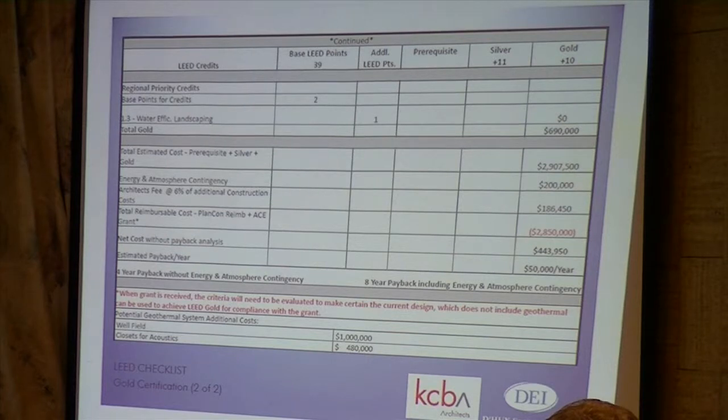to this whole thing, is when we get the ACE grant, hopefully the 21st of November, the ACE grant submittal was based on geothermal. Both grants are based on achieving LEED Gold, and we are going to achieve LEED Gold, but we're not using geothermal. So when we get the grant, we just have to review the criteria of the grant and make sure that everything we're doing is going to meet the criteria of the grant.